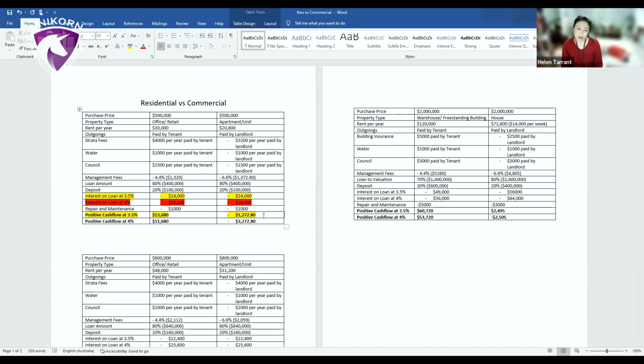So let me work that out: $1,272.8 divided by 52, that's about $25 a week, right? But you're getting a lot of cash flow from the commercial, right? For about $13,680, that is about $263. So you're losing $25 or getting $263 per week. So it depends on what you like, right? What you hold it for.